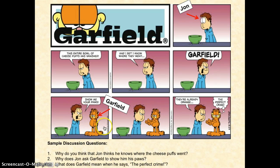Unfortunately, Garfield is an orange cat. So John will never know if Garfield actually ate the cheese puffs or not because his fingers are already orange. Did they tell us this? Nope. We're supposed to infer that because he was eating cheese puffs, his fingers would be orange from the cheese puffs. And that's what John was trying to figure out.